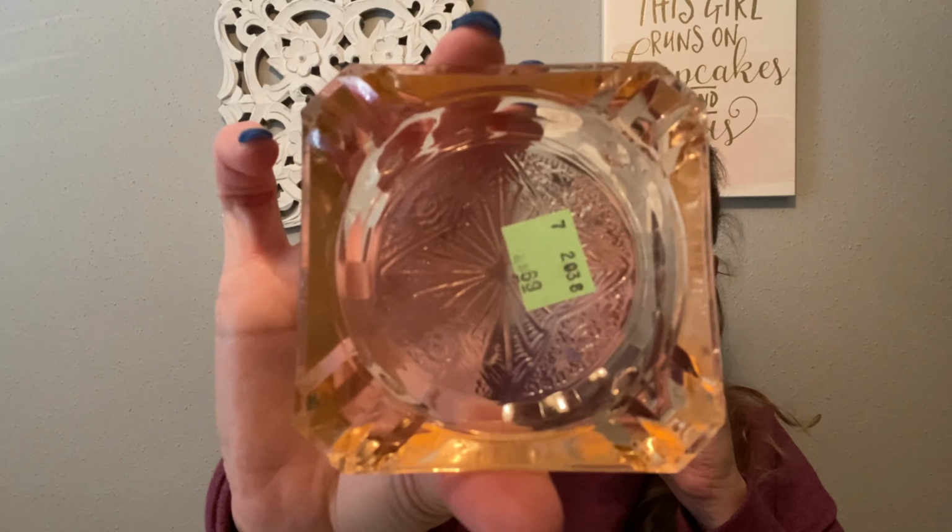All right, just a couple of more things. I did pick up another piece of pink depression glass, and this is a little ashtray.